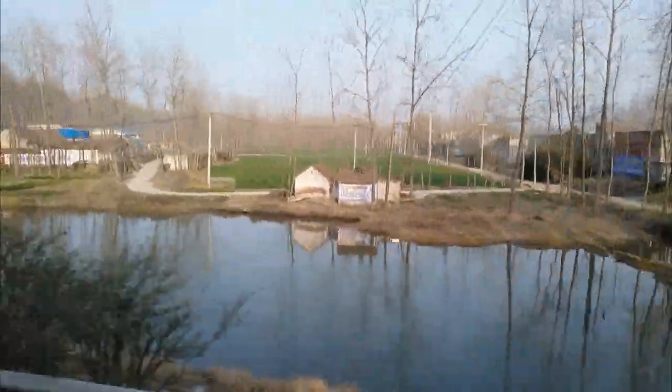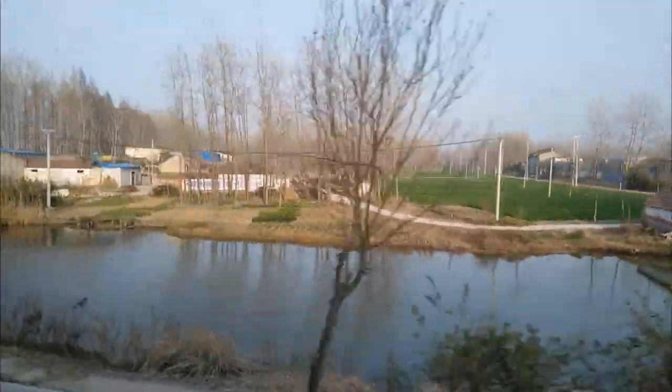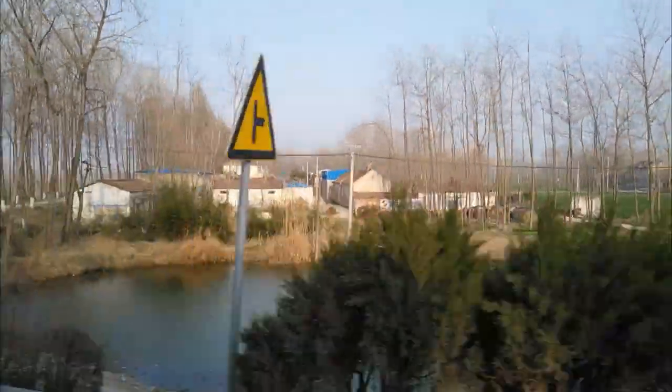This is one of China's largest plains. In the rural areas, there are many small rivers and ponds between the fields. The soil is rich. Every inch of the land is utilized, though each family owns no more than half an acre of land.